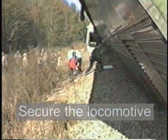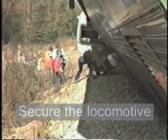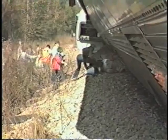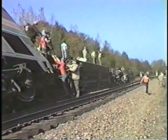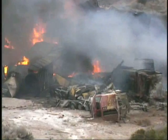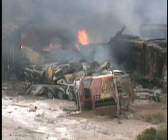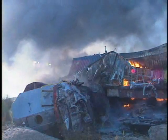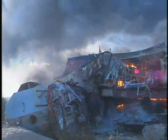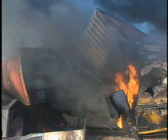Before entering the locomotive, ensure that it is stable, especially if it or any of the cars are on an embankment. If its stability is in question, do not enter the locomotive. Because the locomotive is extremely heavy, it's unlikely that it will move after sliding to a stop. However, other cars in the wreckage that could fall on the locomotive could pose a problem. Enter the locomotive only when you're confident that it and surrounding cars are stable.